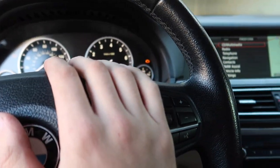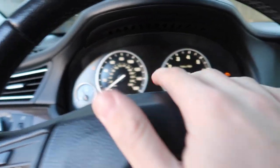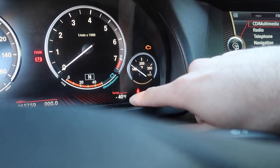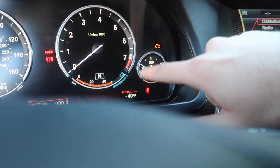Let me go ahead and see if we can figure out what's going on with the temperature sensor. I'll go ahead and clear all the lights in the end, but let's figure out what's going on with that temperature sensor and hopefully get that fixed as well.